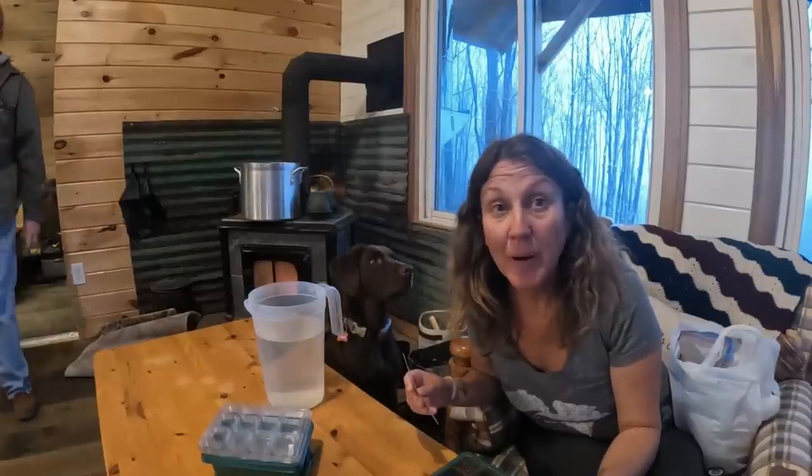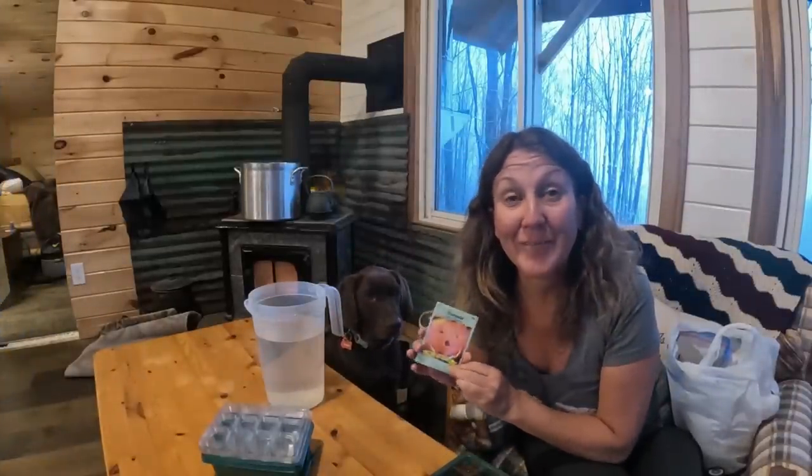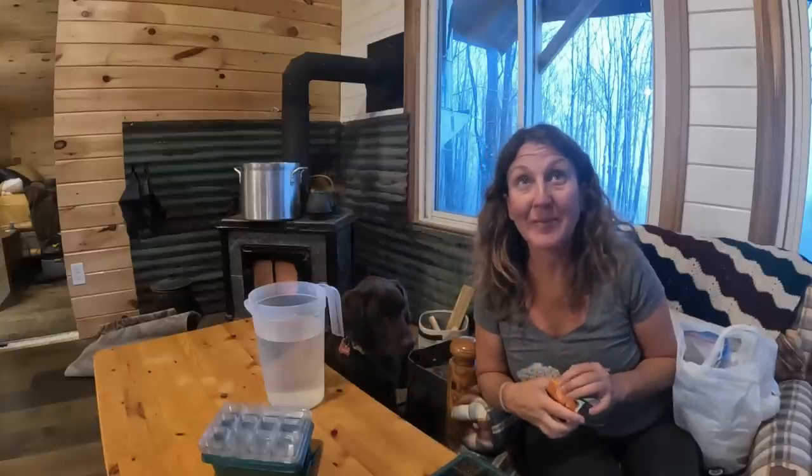Let's try to grow some pumpkins, guys. How fun would it be to have some pumpkins up here? We're gonna grow some pumpkins, maybe.